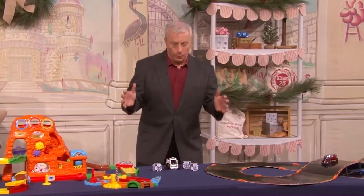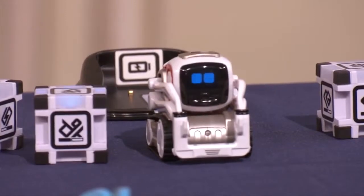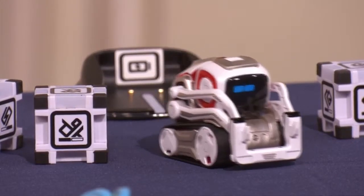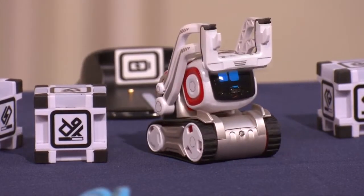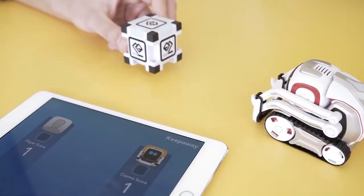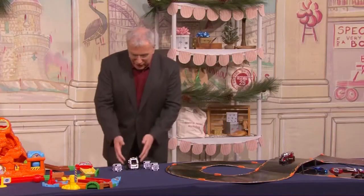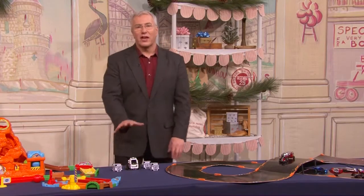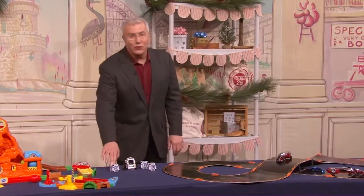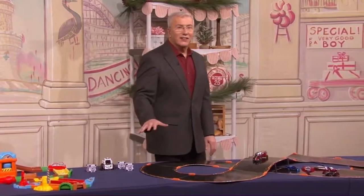Okay, so I'm not really supposed to have favorites, but I do. I really do. This is called Cosmo from Anki. This amazing robot has a personality. It's got a camera in its face, and it will recognize you. And the first time it walked across my desk and said, "Hello, Christopher," I thought, okay, I love you. Much more responsive than some people. It's got all kinds of great things it can do. Interact with an app. Comes with its own toys, these light-up blocks. Super fun. That's about $179.